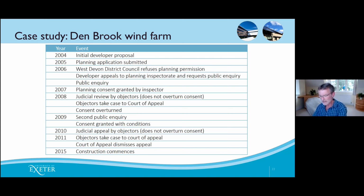So that's a little case study of a wind farm development. And although wind farm development has flatlined since 2016, you can see that this process started 12 years before that to get that wind farm built.